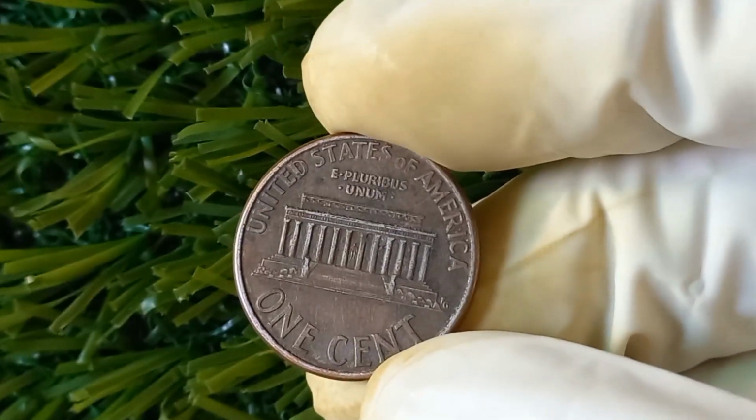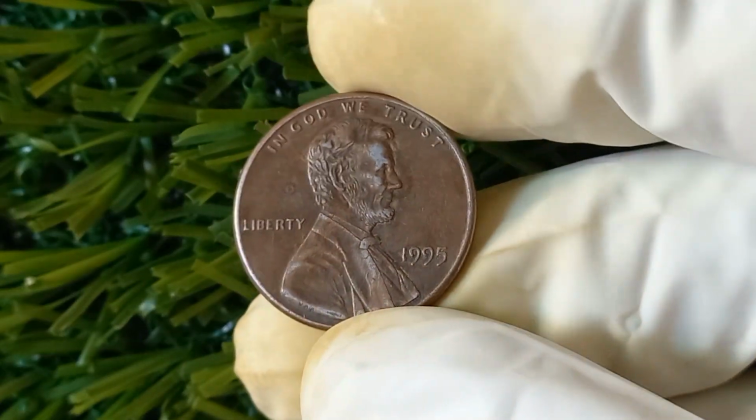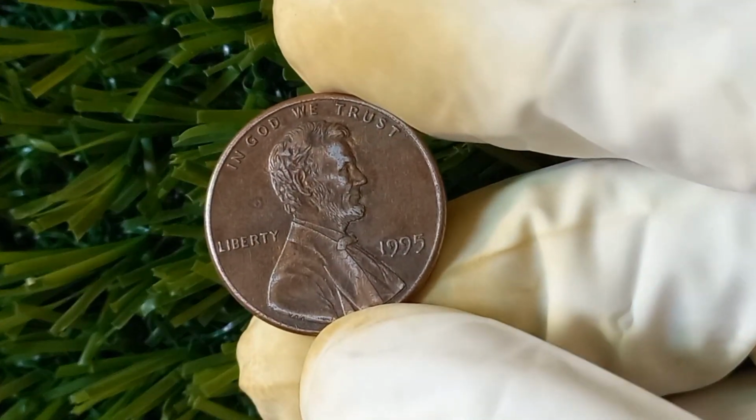A small batch of these pennies, minted in Philadelphia, had something special, a rare error that turned them from common pocket change into collector's gold. You're probably wondering, okay, but why would anyone pay $1 million for a penny? Well, my friend, let's talk errors and rarity.